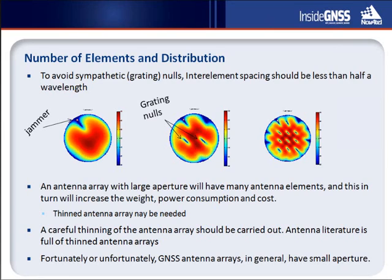Like in the plots I'm showing in this chart, you can see I have a jammer and I put a null in the jammer direction. But in all other areas, I'm looking good. Now, if I increase the inter-element spacing to make the aperture large, I have a very sharp null in the jammer direction, but I'm getting these sympathetic nulls. So if the satellites fall into these areas, we are going to lose that satellite also, and we don't want that. And that's the reason you want to keep the inter-element spacing small.